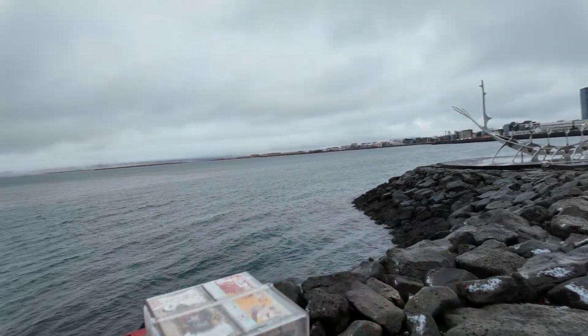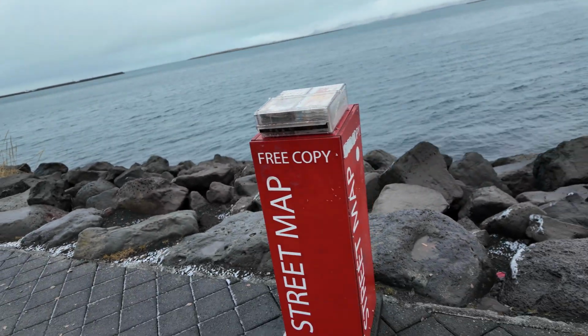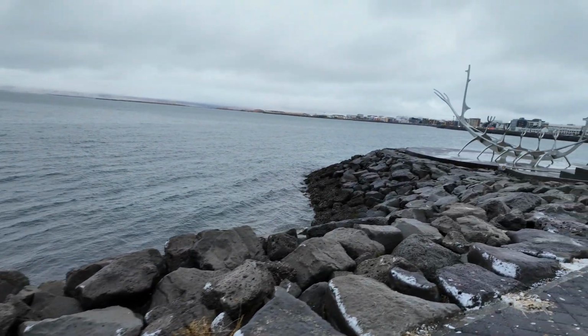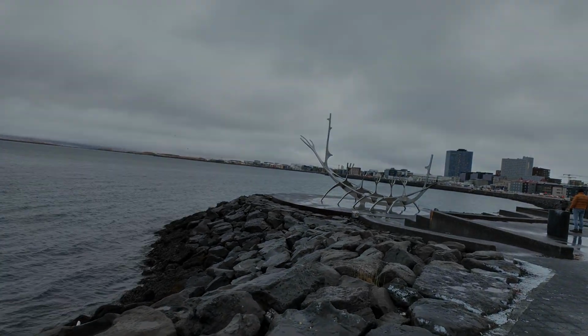Everywhere along the foreshore there's these street maps you can grab for nothing. It helps when you first arrive to walk around the city. I'm quite impressed with Reykjavik.